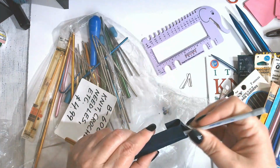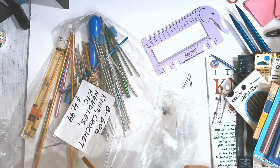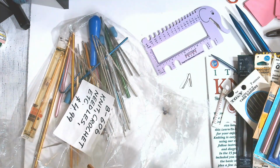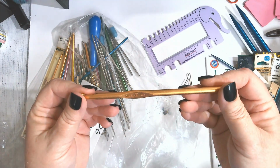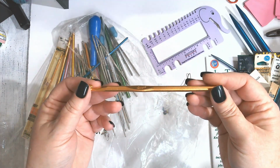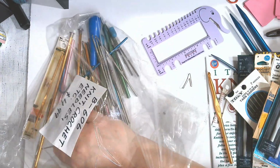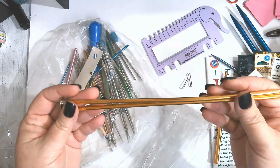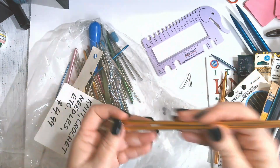I really like that. When I first saw it, I thought, oh, I have found some of my grandma's hooks that she had. Now I'll be able to know exactly what kind they are. This is a Boye, size J, which is a 6.0. We got two more sets of knitting needles right here, which is an 8, 5mm.